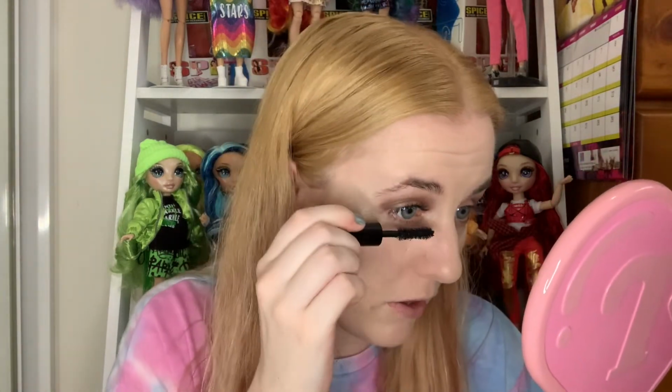And you don't need much to go a long way. So just dipped in once and went like that, and you can see the difference between the two eyes. It's quite significant. And then I've just put the tiniest bit on my lower lashes as well. Now I'm going to dip back in and do the other eye. Easy. So easy.